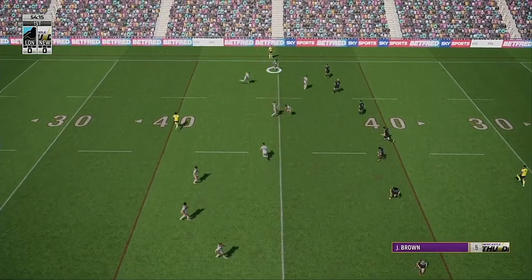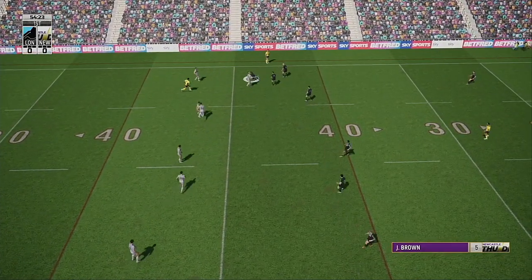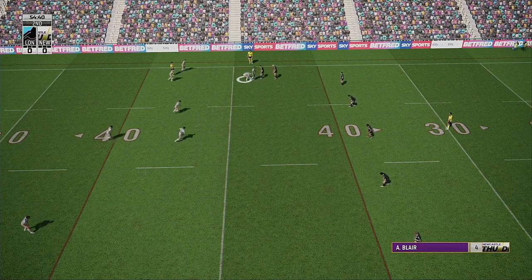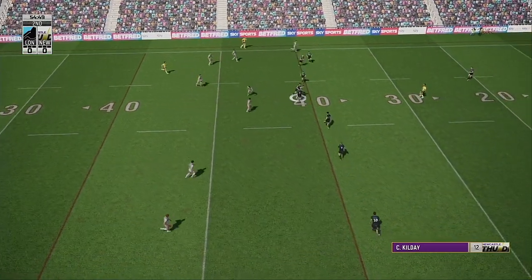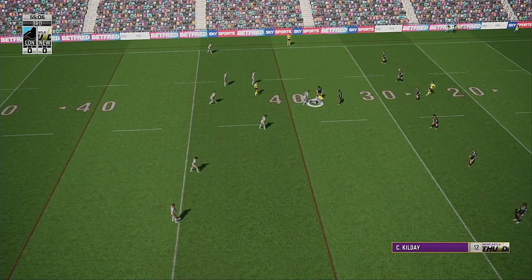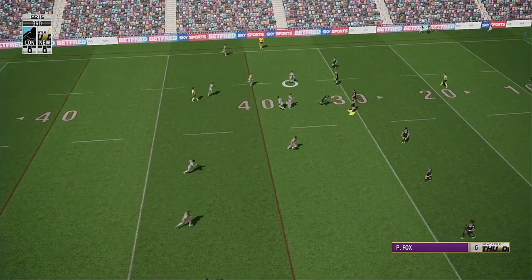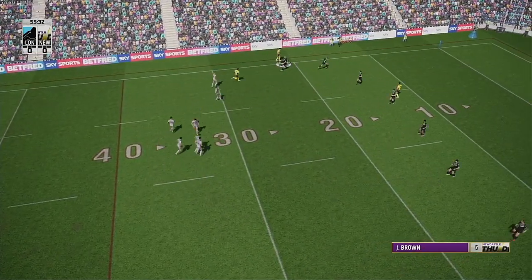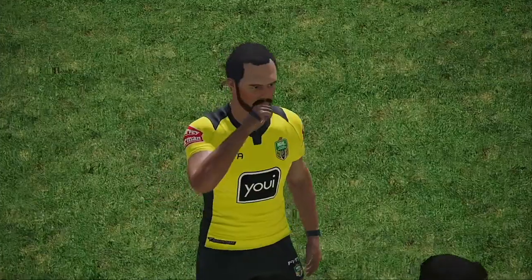Fox. Holding up a short pass. Driven back. Wrapped up. No way through. Running along. Right, that's the third. Hill. He surges forward. Now he's tackled and into touch.